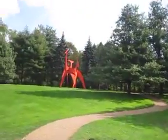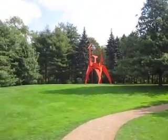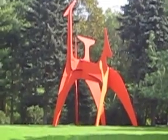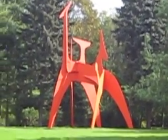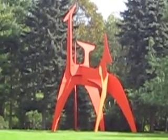Now across the way we have, of course, I'm sure everybody can recognize this work. Let me zoom in on this. Alexander Calder's Red Hats Off. Very definitive work by that gentleman, that artist. One of my favorite modern sculptures of all time, for sure.